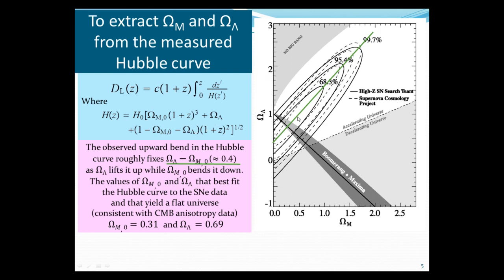Now here's a plot of the observation data as we extract the energy components. The observed upward band of the Hubble curve is roughly fixed by omega lambda over omega m, because this confidence level data, this green curve, is basically omega lambda minus omega m. Omega lambda lifts up the curve while omega m bends it down. So the difference determines the shape of the confidence level.